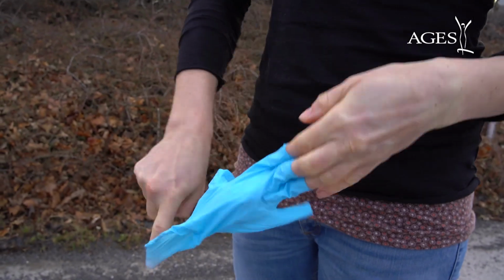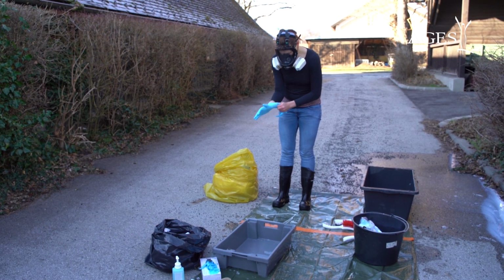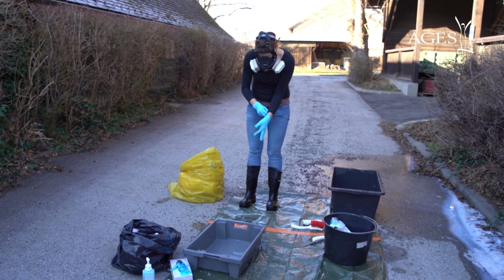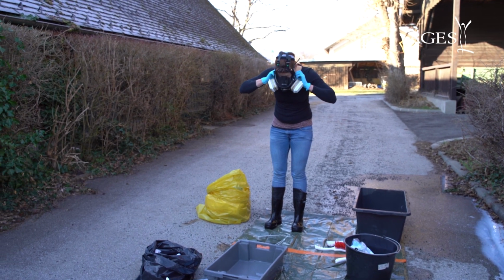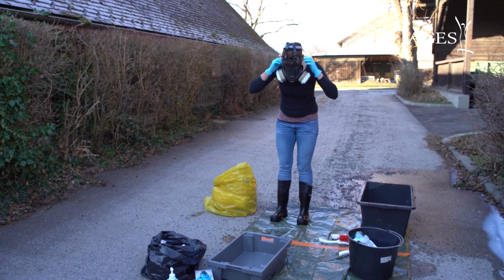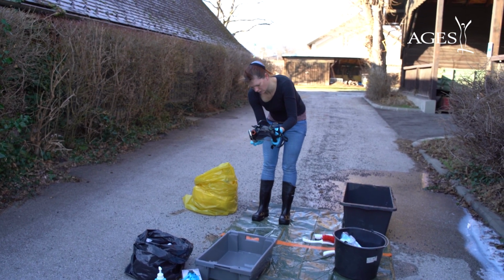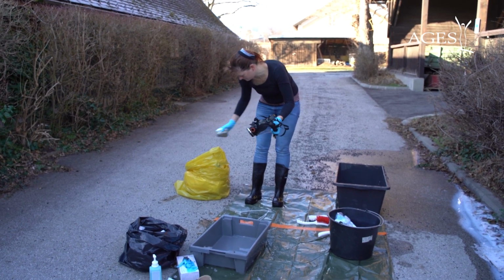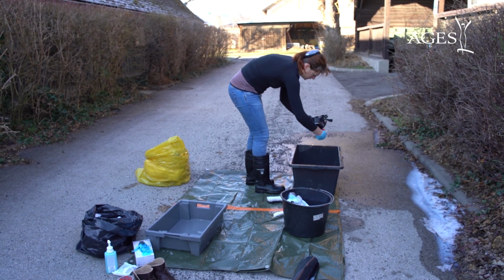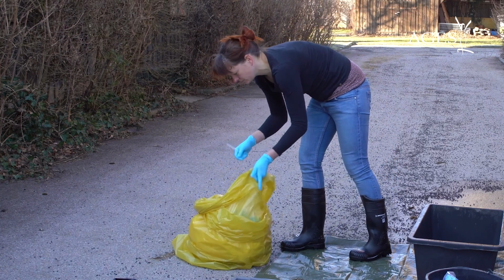Remove your inner gloves following the safe glove removal technique. Don a clean pair of gloves and remove your respirator. Remove and discard the filters before disinfecting the mask and placing it on the clean side of the barrier. Seal each biohazard bag with a cable tie.